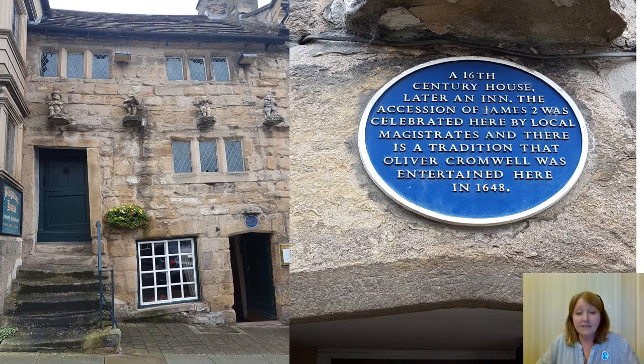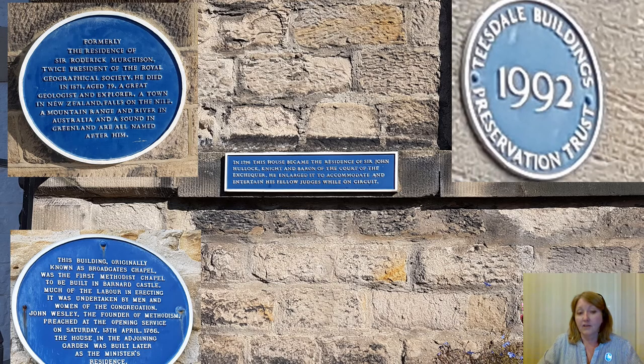Barnard Castle has had its fair share of visitors over the years. In fact, Oliver Cromwell visited the town and is reputed to have been entertained at this house here, Blagrave's house, which is halfway down the hill. The building itself is still a restaurant today. John Wesley, the Methodist preacher, came here in 1747, and then Charles Dickens, he was doing his research for Nicholas Nickleby nearby, and he took his inspiration for the story of Master Humphrey's Clock from a watchmaker in Barney town centre.